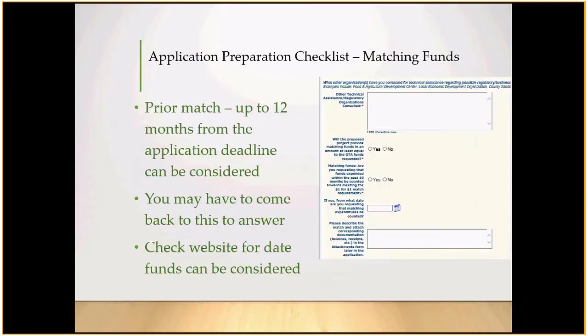Okay, so partway down the application preparation checklist, it's going to ask you about matching funds. When it states prior match, match can be considered up to 12 months from the application deadline. This year, the application deadline is November 1st of 2019. That means you can go all the way back to November 1st of 2018 to consider potential matching expenditures that could be eligible. So think about what you've spent from November 1st of 2018 through now on your project, and if any of those are related to the project you're applying for, document those and add those up.